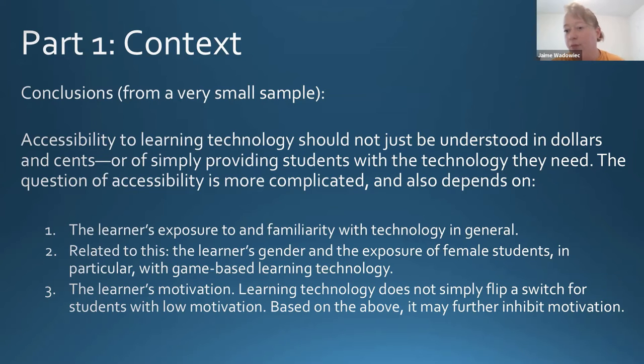And then, of course, learners' motivation. If you've been in the classroom, that's a challenge that I think we'll never stop working through. But it's important to note that this learning technology, VR headsets, the most state-of-the-art stuff, doesn't automatically flip a switch for students with low motivation, right? And based on some of those pieces above, right, exposure to technology in previous educational settings, gender maybe, the new technology might actually further inhibit their willingness to participate and to get into that cutting edge technology.